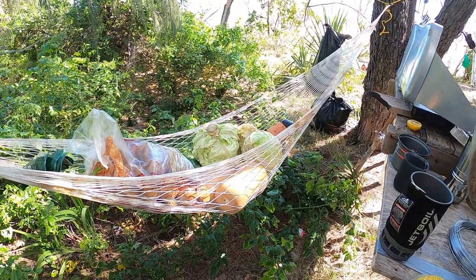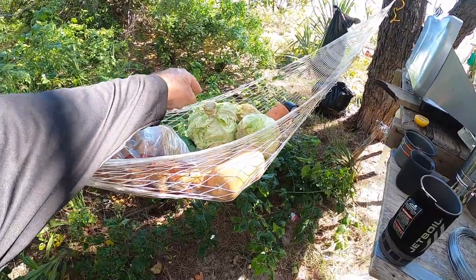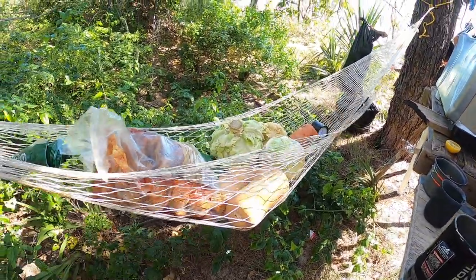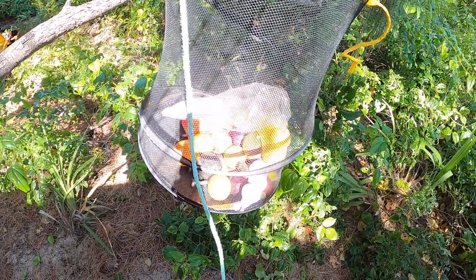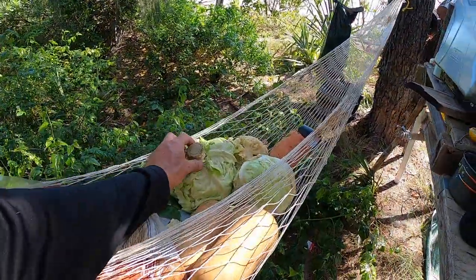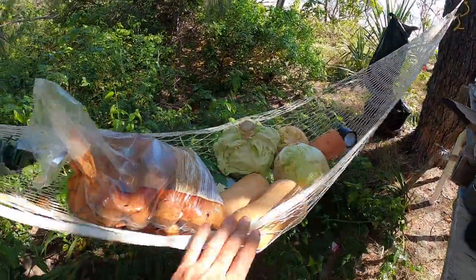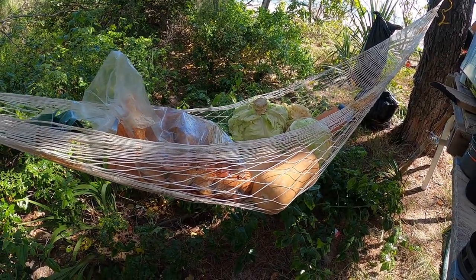One thing to note is this hammock, which is holding all of our veggies. We've got some cabbage, a couple of pumpkins, potatoes, and over here we've got a few lemons, oranges, onions, bits and pieces. These cabbages are a great addition to the pantry. They'll keep for anywhere from 2 to 3 weeks.